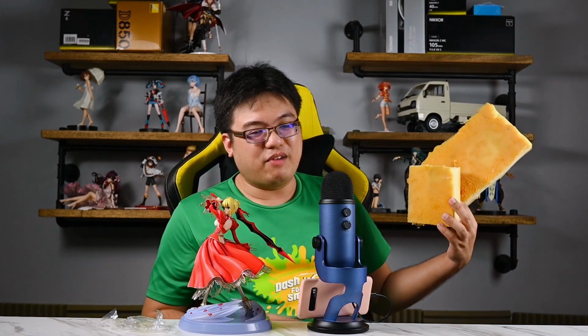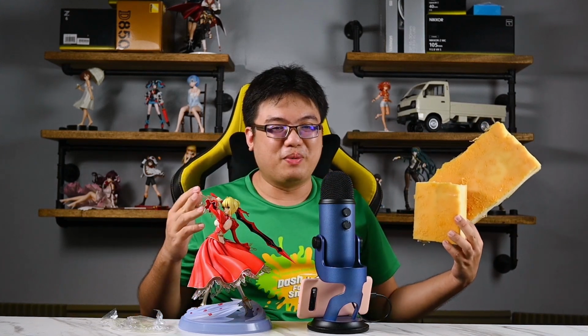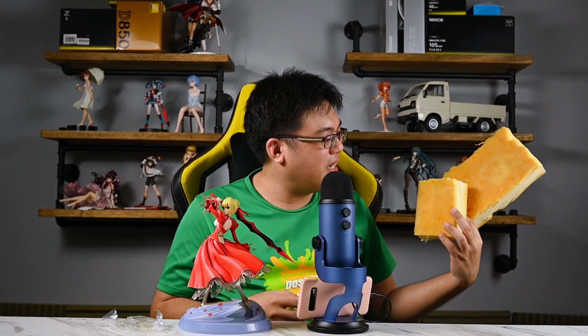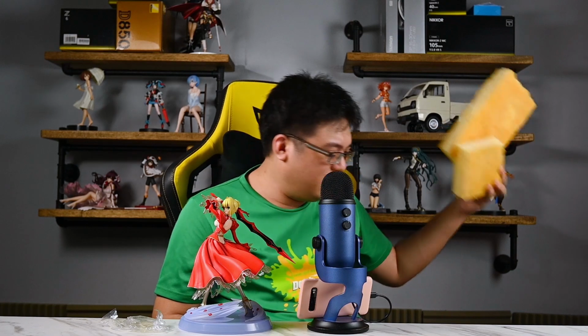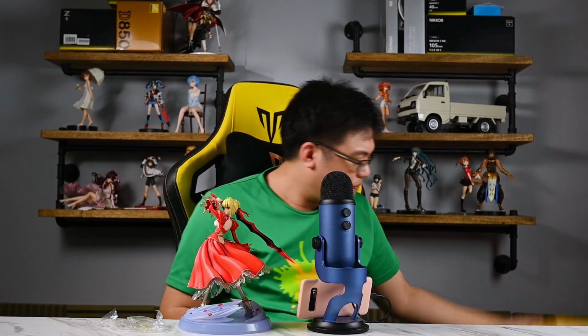these things were stuffed inside the box of this figure to protect the figure from damage during shipping, and from the looks of it, this looks like something you'll see in an old sofa or mattress or a bed. Hopefully not one from a brothel, you know? It doesn't smell weird at least, so probably this isn't from a used bed in a brothel, but this is still a very weird material to use for protection of any figure or any shipment, a creative one anyway.